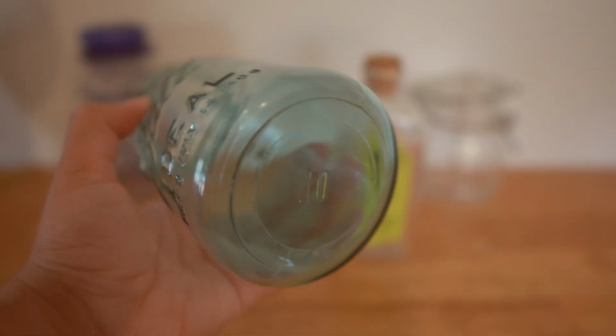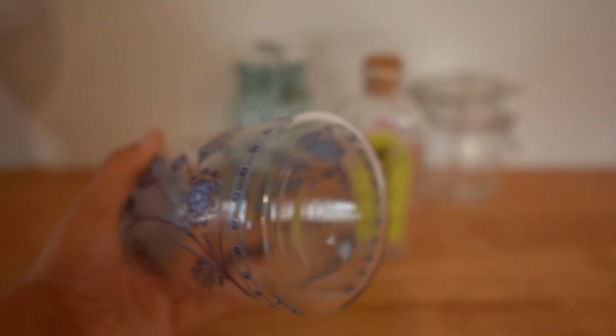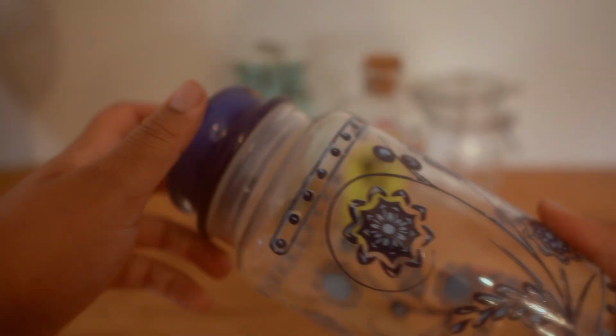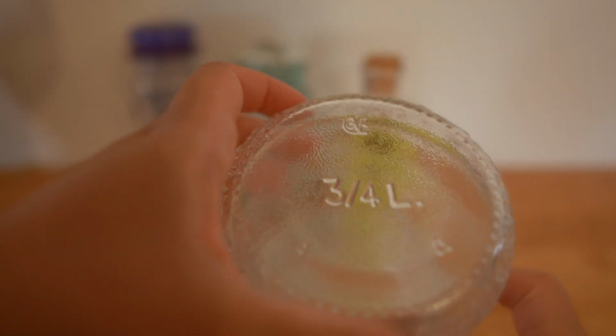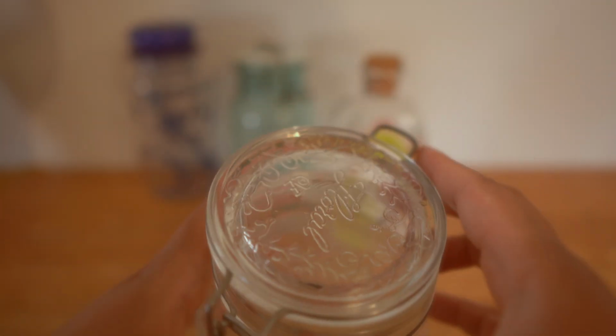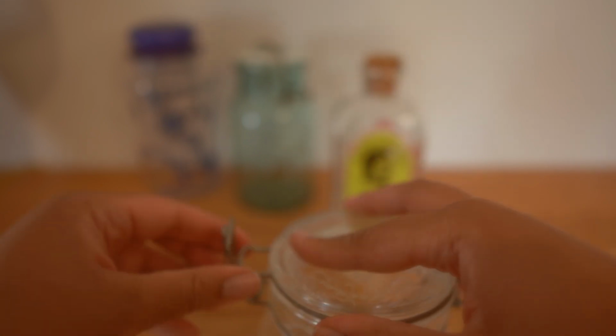This is a Ball mason jar. I will go more into it at the end of the video. Here we have a 1975 Anchor Hocking canister. I love the vibrant blue color. This is an Italian-made floral cove mason jar, also made in the 1970s. And these are also beautiful.